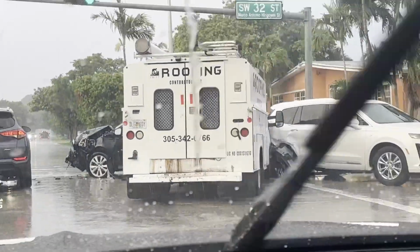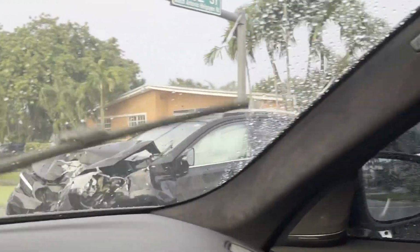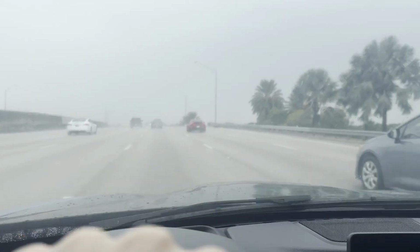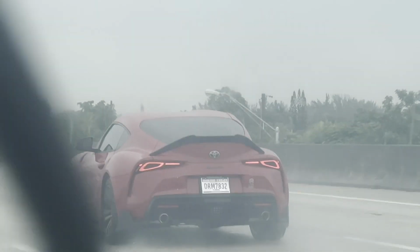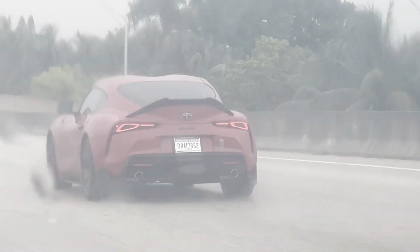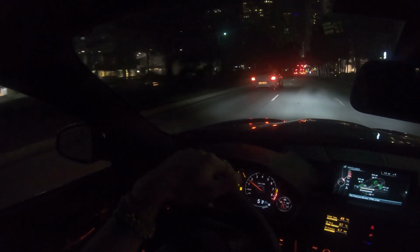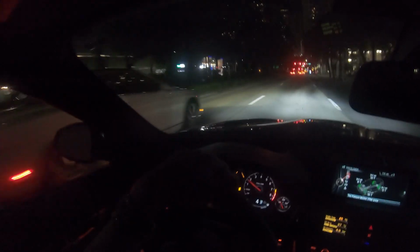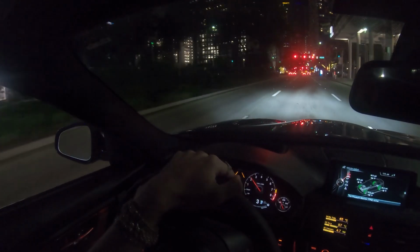Damn. There was a, oh shit. It's a three-car accident. Oh, fuck. Damn. Fucking boring. Supra with a paper tag. Okay, okay. Bentley convertible, about two generations behind. Swerving. Dude's looking at his fucking phone. Ah, fuck it.